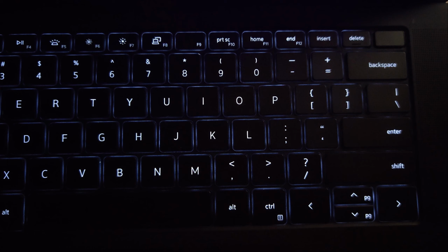Welcome to the review of the XPS 15. The XPS lineup itself is so amazing that it can crush through any job thrown at it.